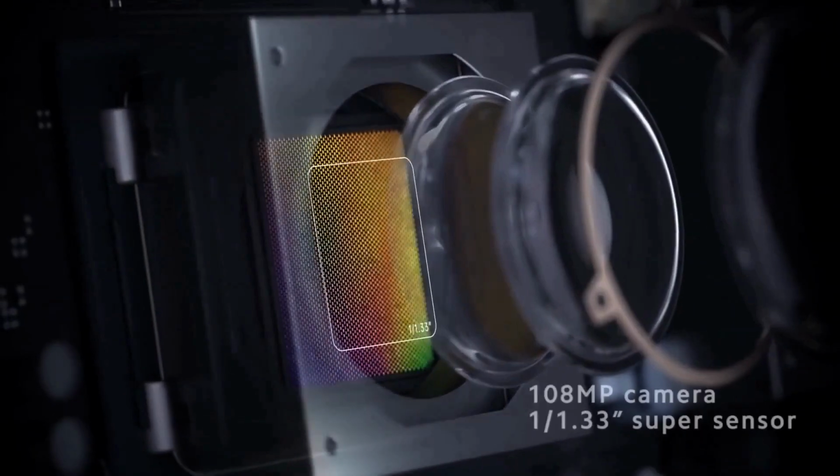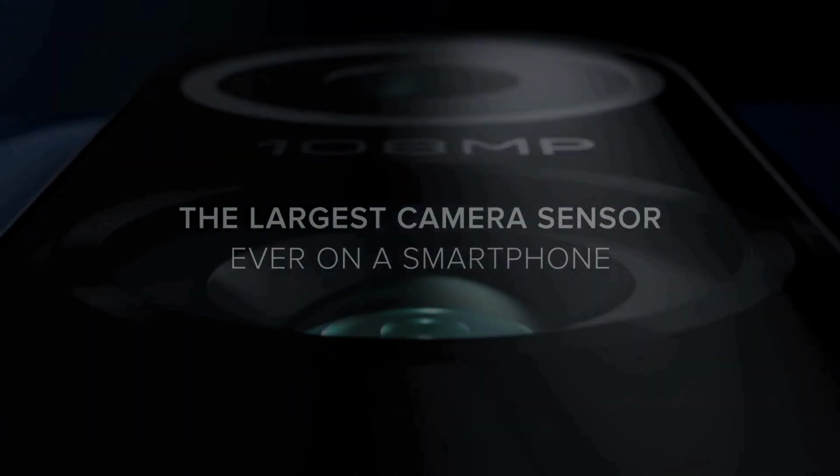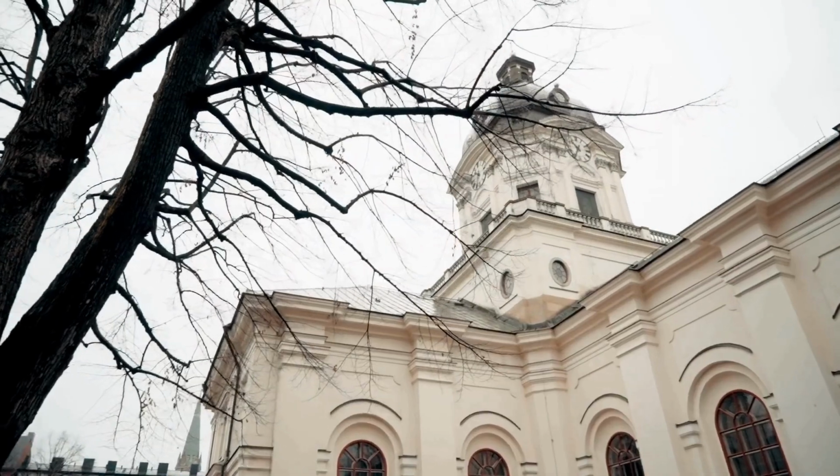There is a Snapdragon 730G chipset here paired with 8GB of RAM, which is a decent mid-range processor that's optimized for gaming. The headline feature of the Xiaomi Mi Note 10 Pro is its camera. The 108-megapixel main sensor is the first of its kind on a smartphone in the world, and it's such an important part of the phone's identity and Xiaomi's marketing strategy.